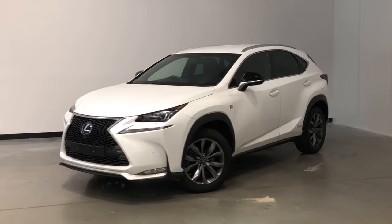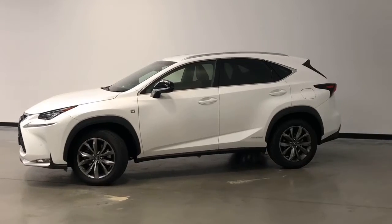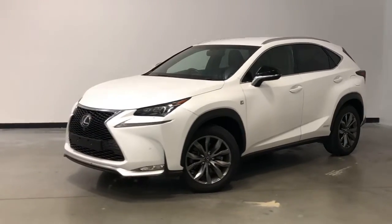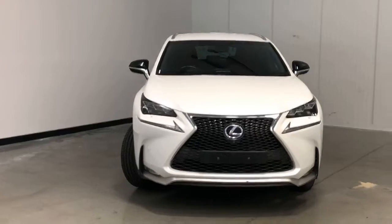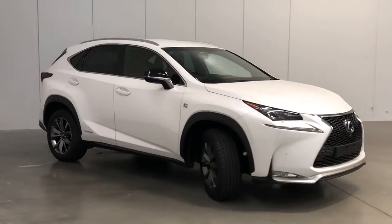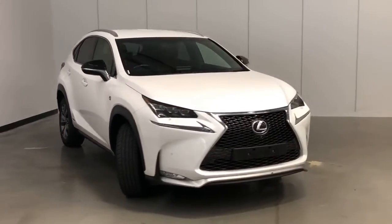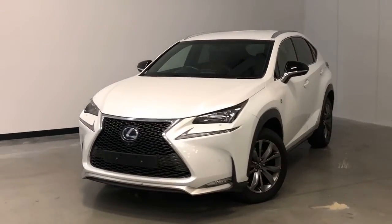Introducing the 2015 Lexus NX, NX300H, F-Sport Edition. The NX300H is an all-wheel drive five-door wagon with five seats, powered by a hybrid of a 2.5-litre naturally aspirated petrol engine that has 141 kilowatts of power and 210 newton-meters of torque, mated with an electric motor that has 105 kilowatts of power and 270 newton-meters of torque, via continuous variable transmission.